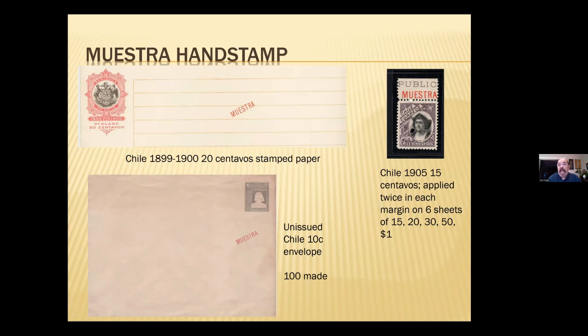And then they made 6 sheets of all the values from this issue, with the Muestra twice in each margin, at the top, bottom, right side, left side. And I would just be interested in finding out if other countries had Muestras applied by American Banknote Company. I know there are Muestras on American Banknote Company stamped envelopes from Argentina, but those Muestras were not applied by American Banknote Company. That was applied down in Argentina.